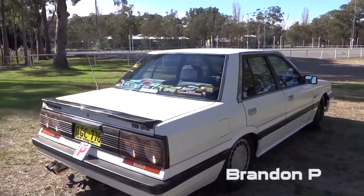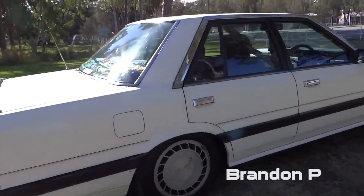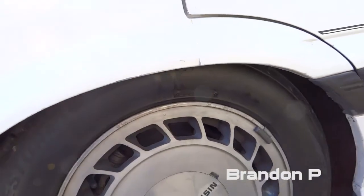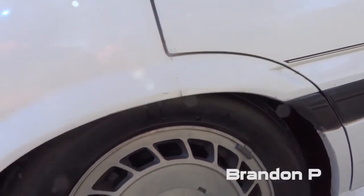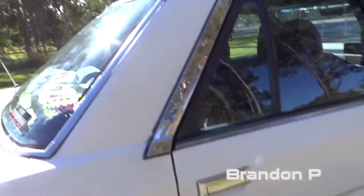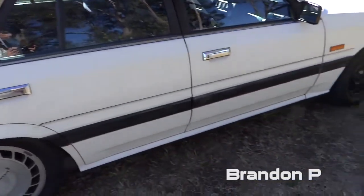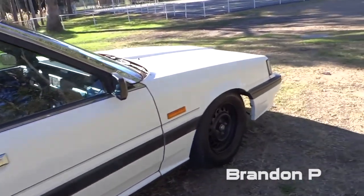So the last mod I did was I lowered it on King Springs. As seen here, it will quite easily pass your shoe test. It's got a lot of tuck, which is good. It's been freshly detailed, clay barred, waxed, washed, whatever. And looking at it now in the sun, I've missed some wax spots, and you can see on the black trim there is also wax there.